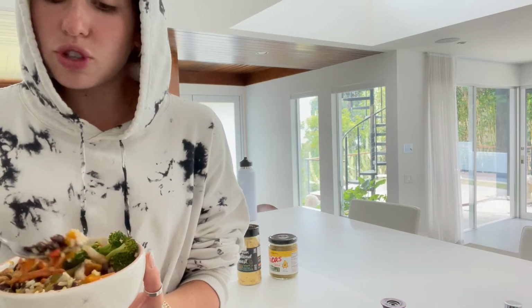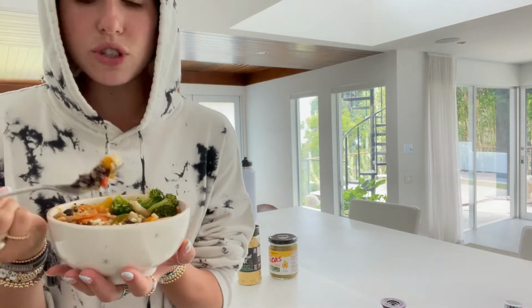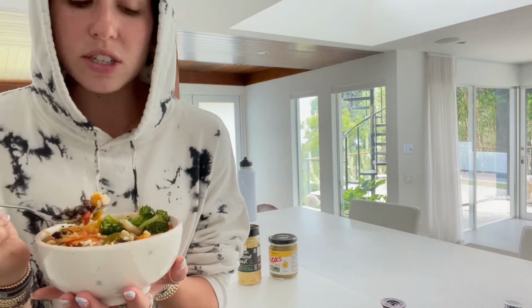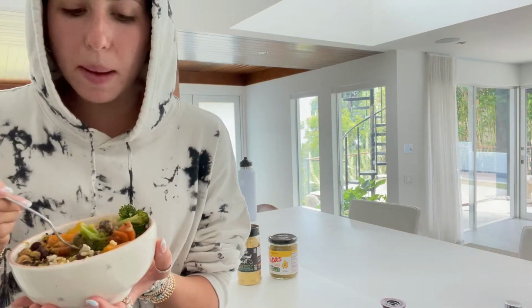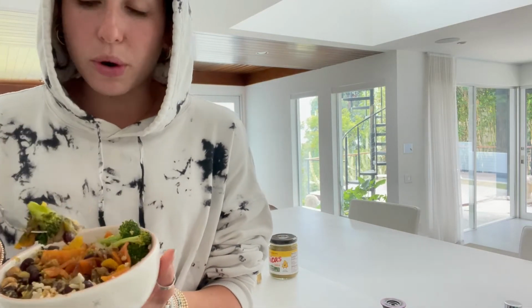Beans are super easy. You just open the can and warm it up. And then obviously the frozen rice was also super easy. It's just plain rice. There's nothing added to it, and I just have to warm it up. I'm gonna eat this. I still have extra vegetables and beans. I can easily warm up more rice if I want more.